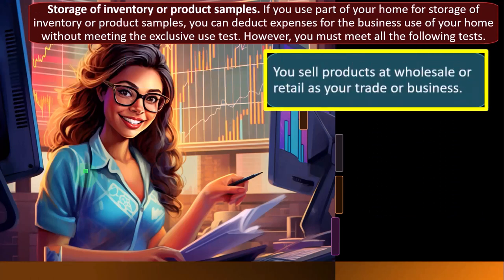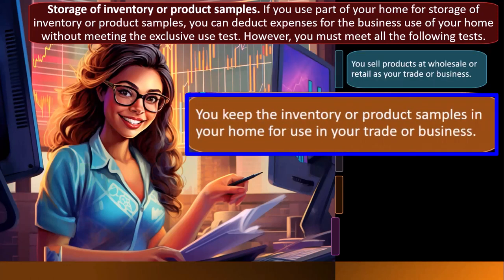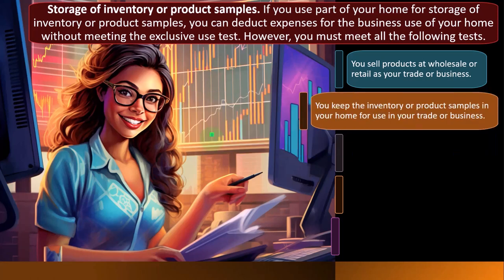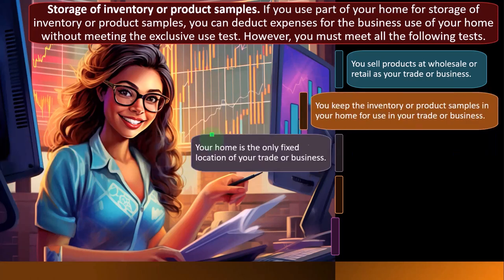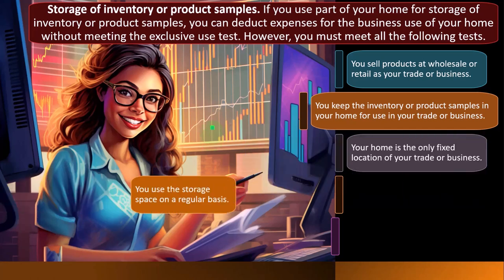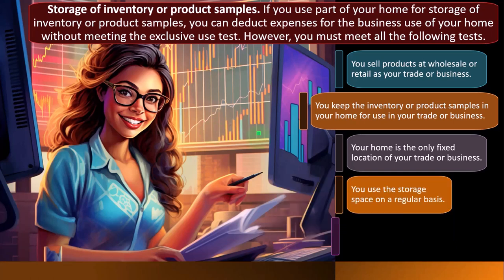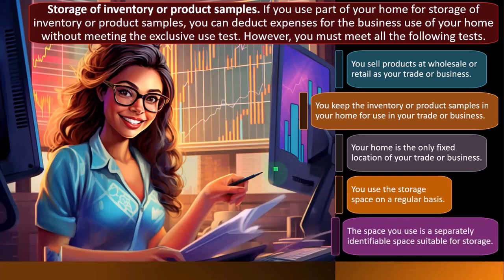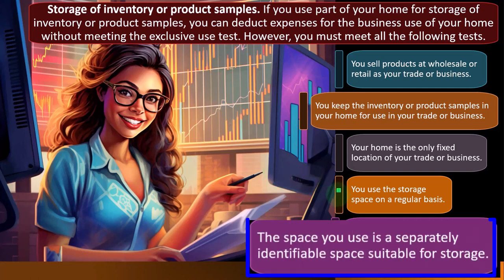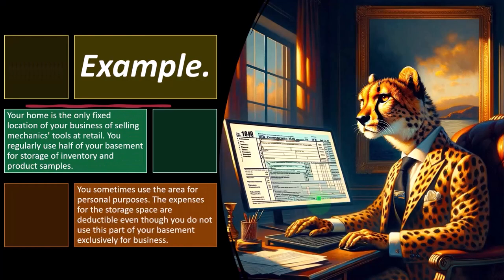You sell products at wholesale or retail as your trade or business. You keep the inventory or product samples in your home for use in your trade or business. Your home is the only fixed location of your trade or business. You use the storage space on a regular basis. The space you use is a separately identifiable space suitable for storage. Let's look at an example.